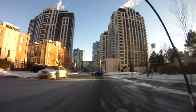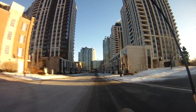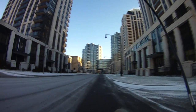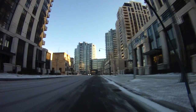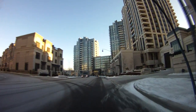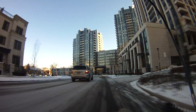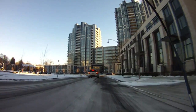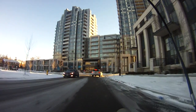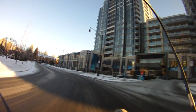So not a lot of other cyclists on the road today, but I'm glad we did see that one near the beginning when we were back on Duplex Avenue. A lot of people are afraid of riding in these kind of conditions, but honestly, if you're wearing the right clothing for it, it's a very comfortable ride. I'm not feeling cold at all right now. I'm feeling very comfortable and really enjoying my ride, as I always do in the mornings.